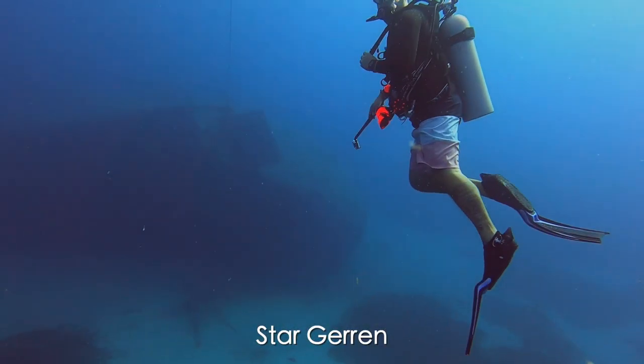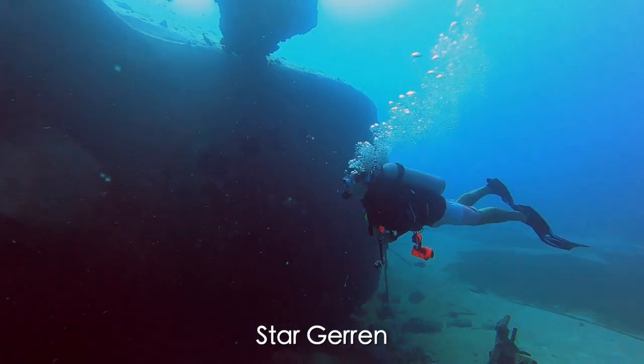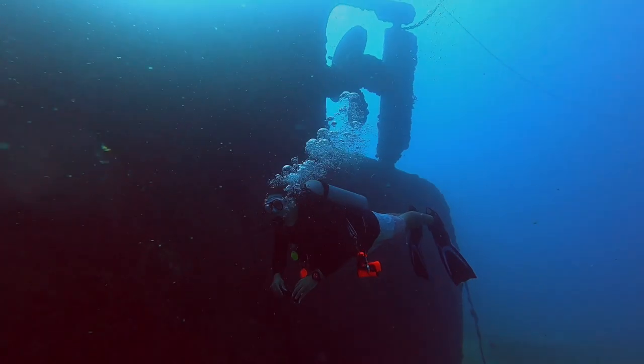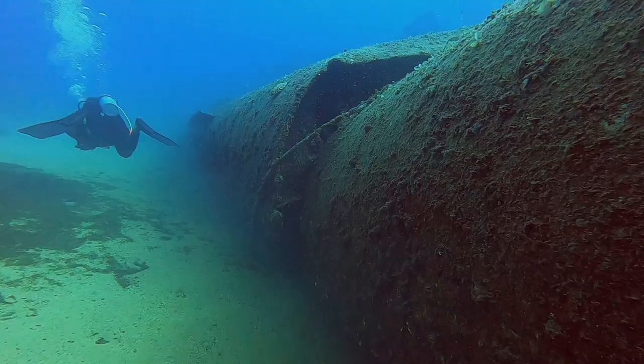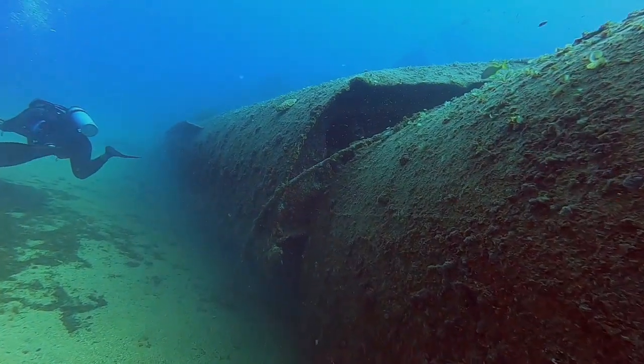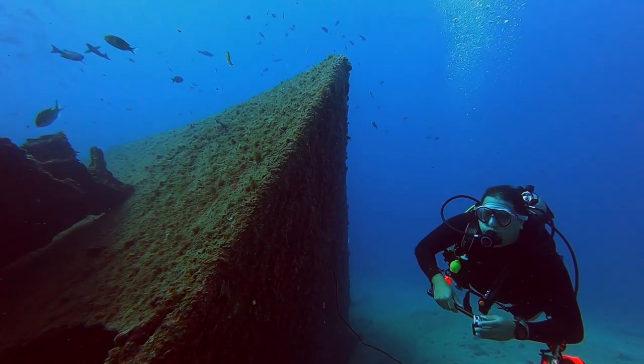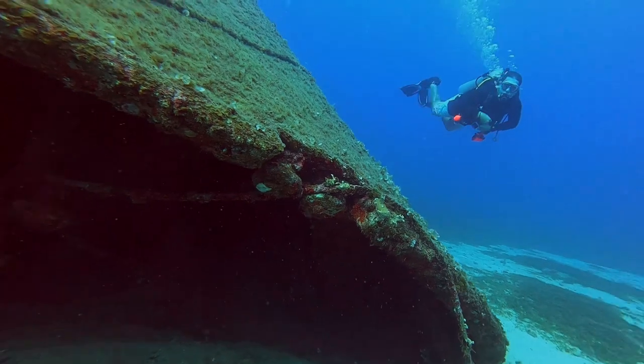The Stella Maris lies upside down and is found between 45 to 70 feet or about 13 to 21 meters underwater. Like the Antilla, she's a German cargo ship, yet much smaller, younger, and less popular, making her the Cinderella of Aruban shipwrecks.